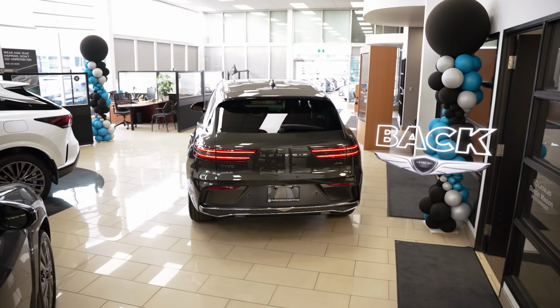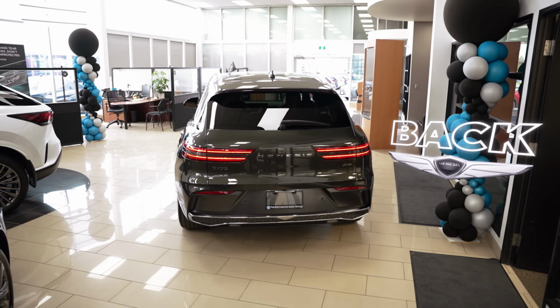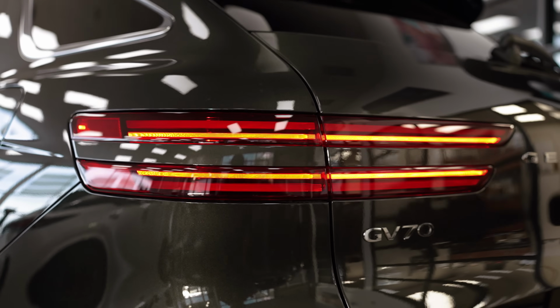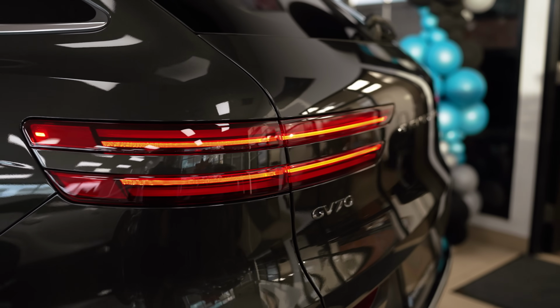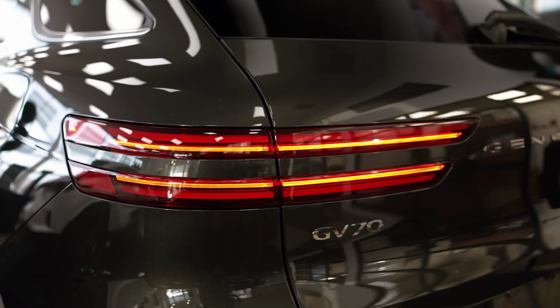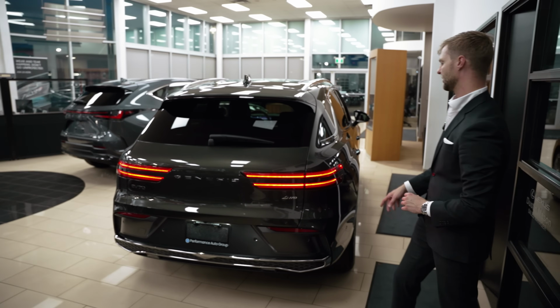Okay, so let's do the back, and we'll start with the Genesis, and boy, does that Jenny have a nice back end. So we have these taillights that sort of swoop around, and the reason I like them so much is they seem timeless. They don't seem like a 2026, which by the way, this model is. They seem like it could have been from years past or designed from a European brand 20 years ago. You don't know. And I do think that is really cool.